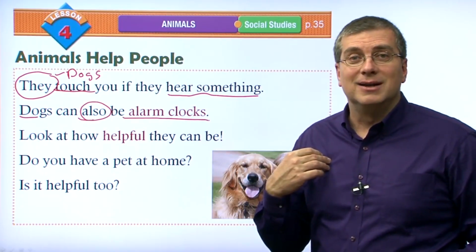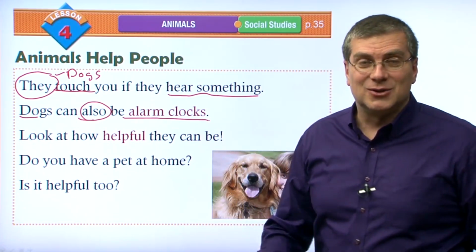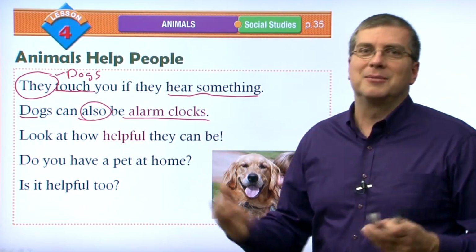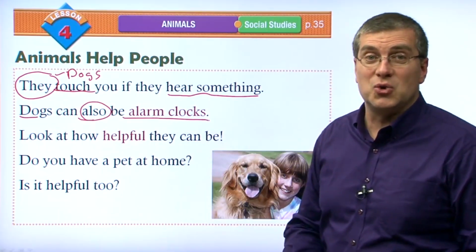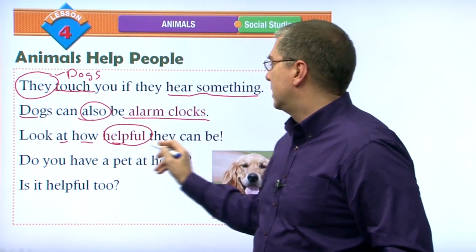I have a dog. In the morning, the dog knows when it's time to eat. So the dog barks, ruff, ruff, I'm hungry. So we know, okay, get up, go feed the dog. So dogs can be alarm clocks too. Okay, look at how helpful they can be.